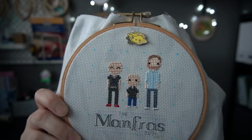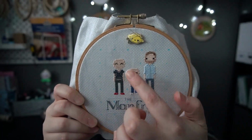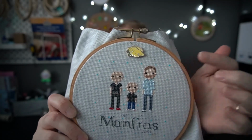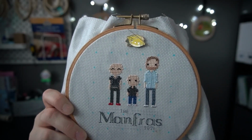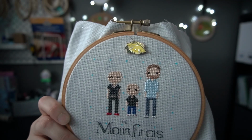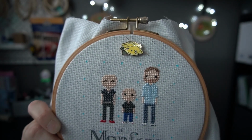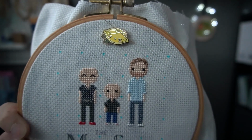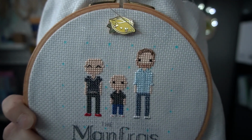I just need to finish the hair on the little boy and the mum, and I was working on Dad's hair, and I sort of wanted to sleep on it for a couple of nights and see if I still really liked it, because I've done it in a way that's a little bit different from my usual, just because of how his hairstyle is. And I think it's okay. I sound confident, don't I? Yeah.